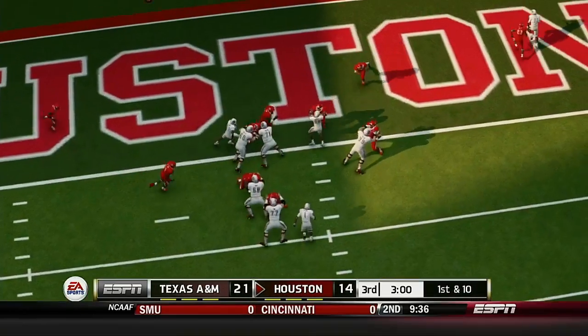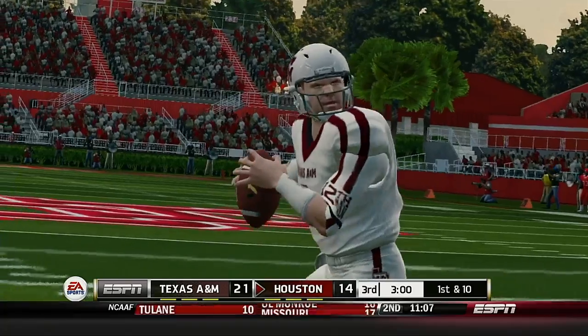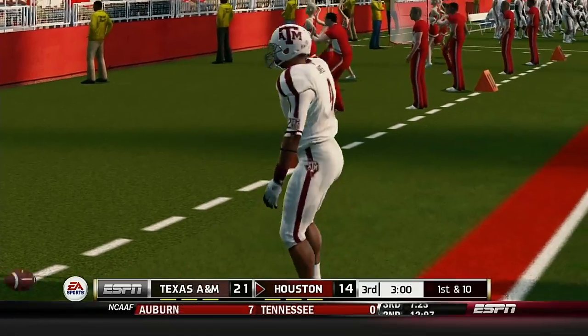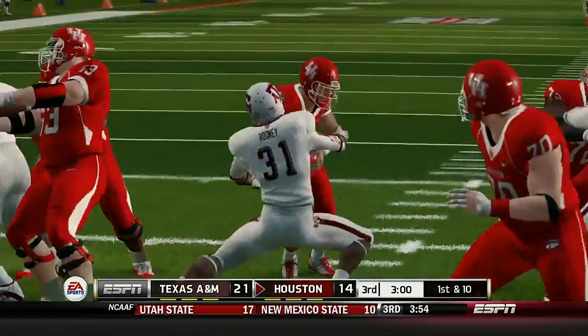Kirk, not sure what went on in the locker room at halftime, but both offenses have really come ready to play in the third quarter. I think that's really what separates a good team from a great team, being able to make the adjustments at halftime and then come out and execute. And so far, we've seen both these offenses able to do that.